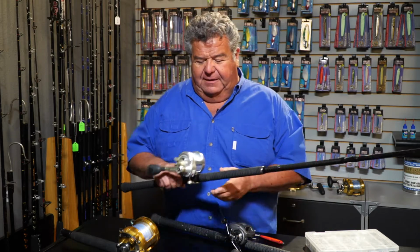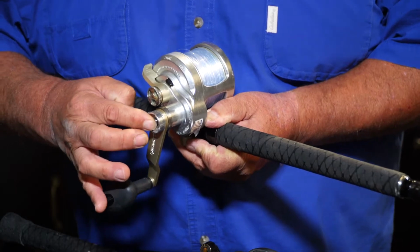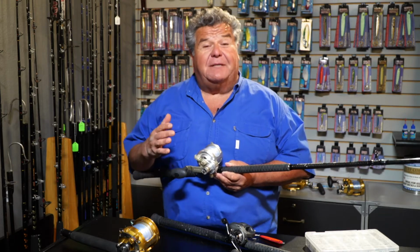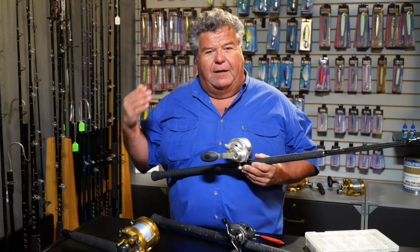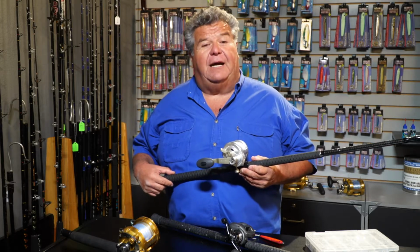And something like this works out really nice, a small 2-speed. Here I would go 80-pound Spectra on the bottom, and 50 or 60 pound either fluorocarbon or monofilament with a small piece of fluorocarbon leader on top of it. That fluorocarbon makes all the difference in the world when you're throwing a live bait right up on the surface, especially with all the bluefin mixed in. That fluorocarbon really helps a lot.